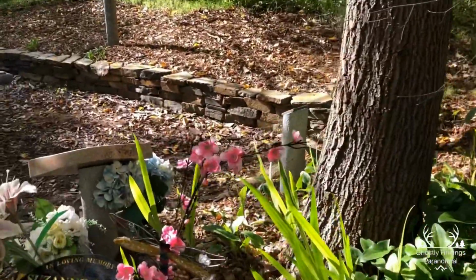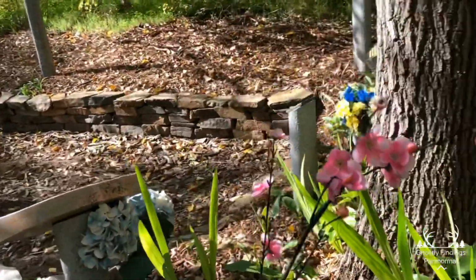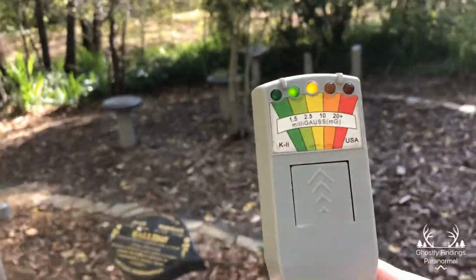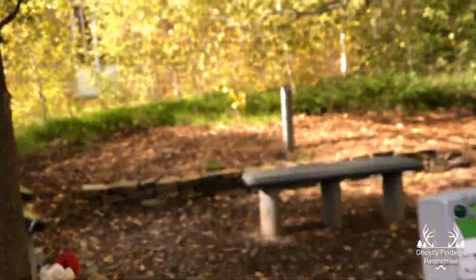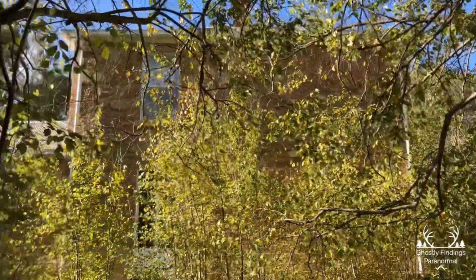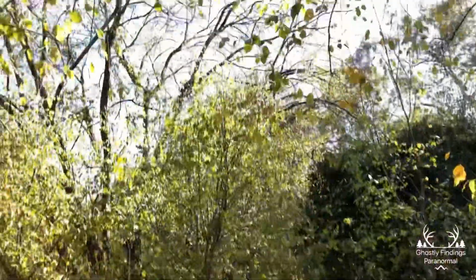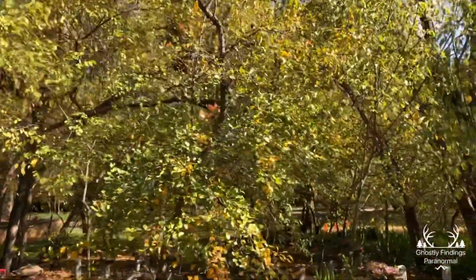These are all the ashes. Oh, wow, that's pretty. See, it goes absolutely wild in here. I don't know what it is. There's the house through the trees. What a massive house, eh? Love to know what it looks like in there. And I'm nowhere near power lines, guys. So I don't know what's picking up in here. Nowhere near phone towers.